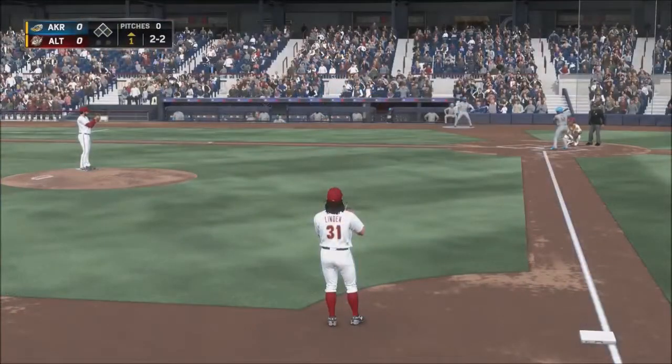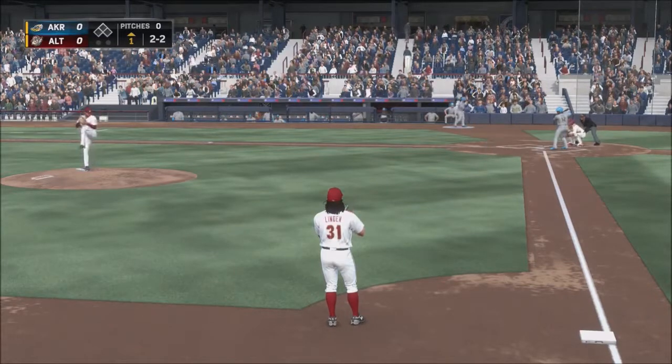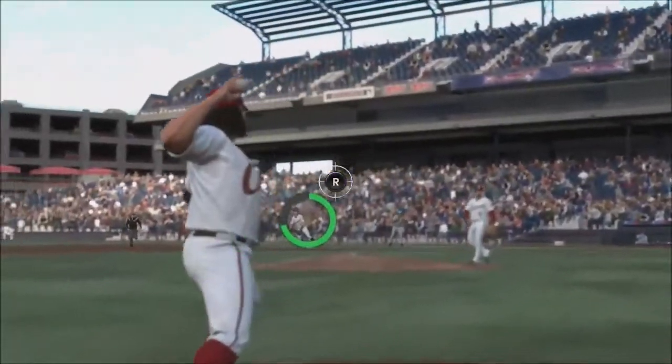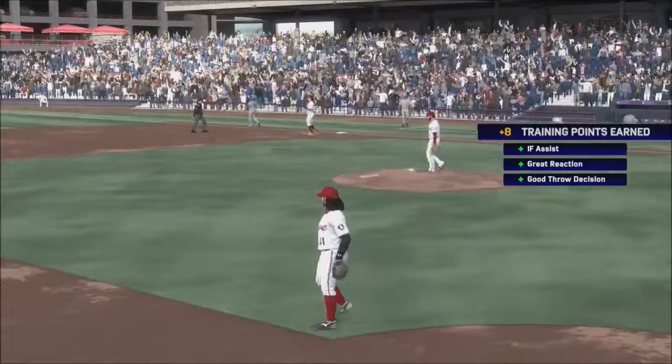But we're starting it right out in the field here at the top of the first. Go ahead and grab that one. Ooh, that was high, but we got him out anyway.